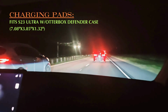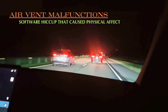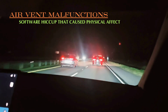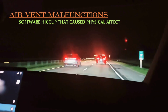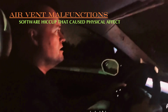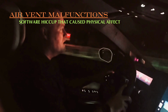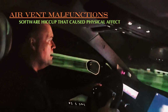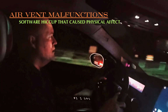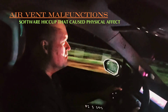Some of the other talking points: my vents broke, as it did for many of the Ocean owners. It was due to a faulty control module that was sending the wrong signal to the little servo that moves the little vanes that open or close or direct the airflow. That wrong signal would make the motor push too hard and break some plastic, and they stopped working. It is all replaced by Fisker. Supposedly, any cars produced after, I think, mid-October last year should not have that issue, from what I heard from a mechanic. But Fisker came out and replaced it in my driveway.